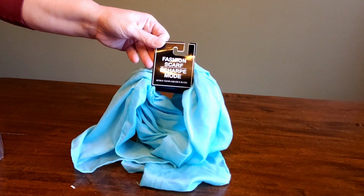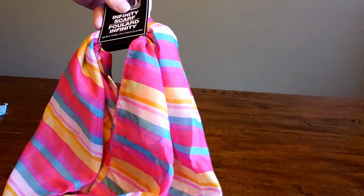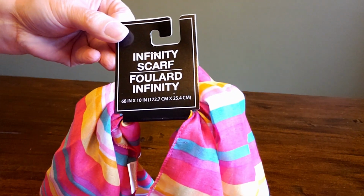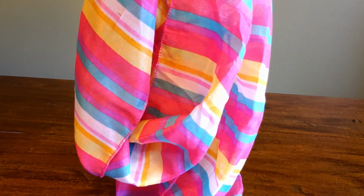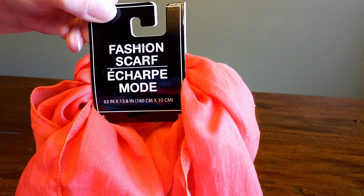Now I bought a few of these different scarves here. This colorful one is the one that I used on my Cinco de Mayo tablescape. And these other ones, I don't know what I'm going to do with them. We'll see, but I just love the colors. I thought they were really pretty.